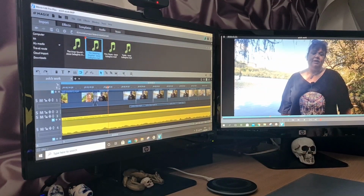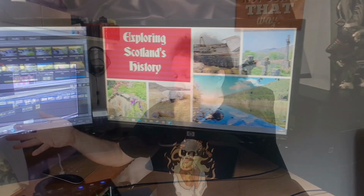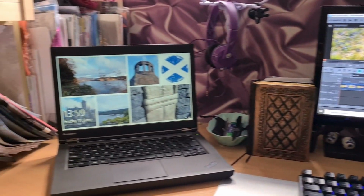Next up, editing. The most time-consuming part of the whole process. Now, I'm not going to give you all the technical details and tell you exactly what's going on. That would take weeks. What I'll do is I'll give you a brief overview of how Julie edits together a video. Now, first off, she uses Magix Movie Edit Pro Plus. Not quite professional level, but it's not far from it.